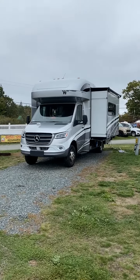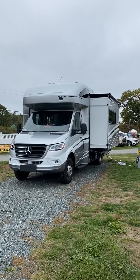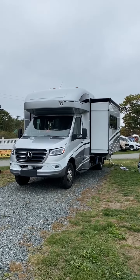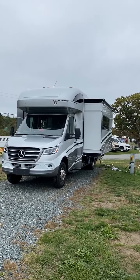Okay, so I wanted to go to the outside with you real fast. A couple specs on this thing. This thing is 11 feet tall. You have to remember that, going under overpasses and that kind of thing. We've already had to turn around once or twice because a bridge was 10'6" and we were 11 feet tall.